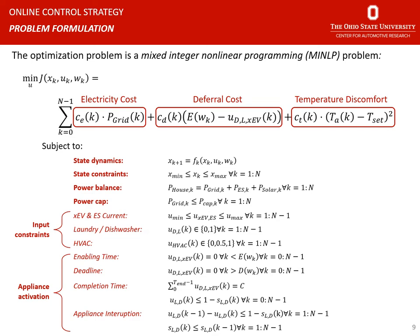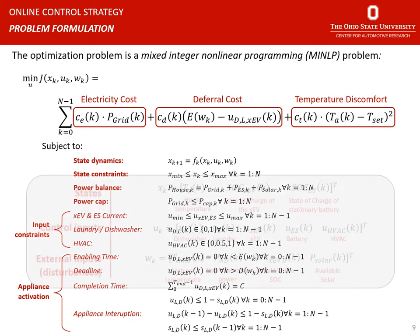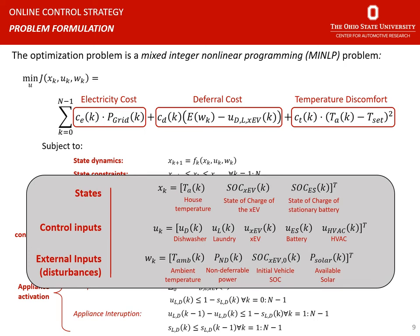The full optimization problem with the complete constraints is now shown here. The states of the system consist of the house temperature, the state of charge of both the EV and the energy storage. The control inputs are the commands for the dishwasher, laundry, EV and energy storage current, and the HVAC command. The external inputs consist of the ambient temperature, the non-deferrable power, the initial state of charge of the EV when plugged in, and the available solar power.